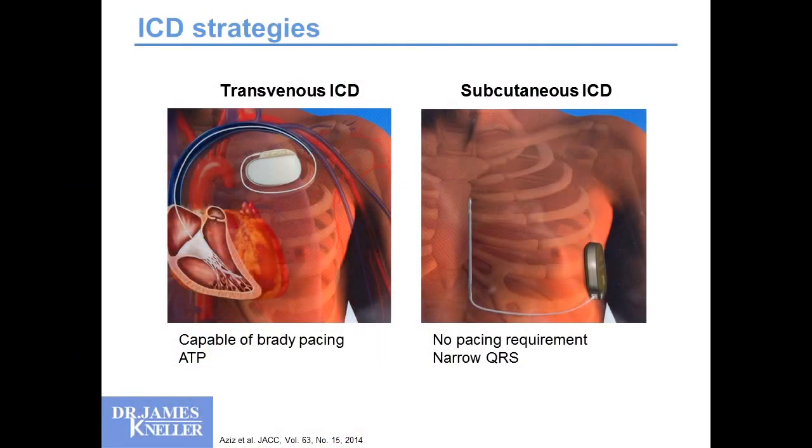Our ICD strategies, historically it's the transvenous ICD, and this is what we're all familiar with, and that's the device on the left. It sits subcutaneously above your left pec in a tissue pocket, and you have a lead through the venous system into your heart. This can provide pacing if you have bradycardia. It can provide anti-tachycardia pacing to try to pace you out of your VT before it delivers that shock therapy.